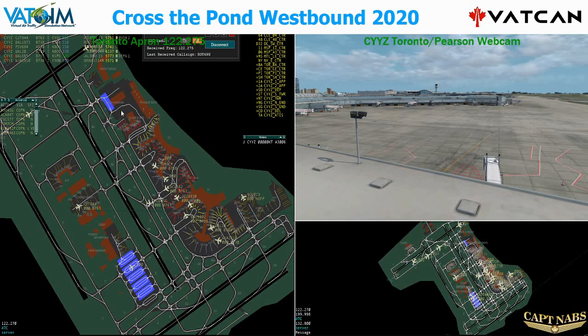Apron, Rouge 47. Rouge 4 Sierra Golf at Alpha Kilo. Which gate were you going to? Gate 128, and we're currently on Alpha Kilo. Okay, Air Canada 162, hold short of the end of the apron there at 5 Alpha. Break, Rouge 4 Sierra Golf, taxi in right lane, lane 6 to your gate. Roger, right lane and then onto the gate for Rouge. We'll hold 5 Alpha for Air Canada 162. Air Canada 162, thank you.